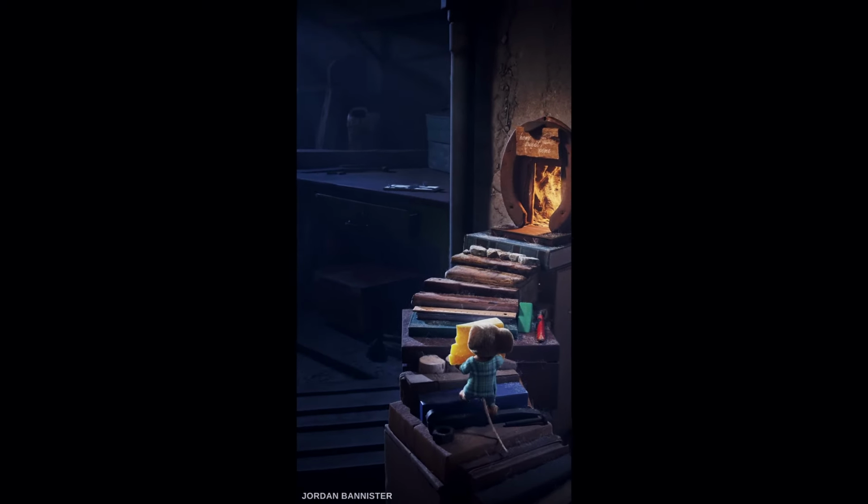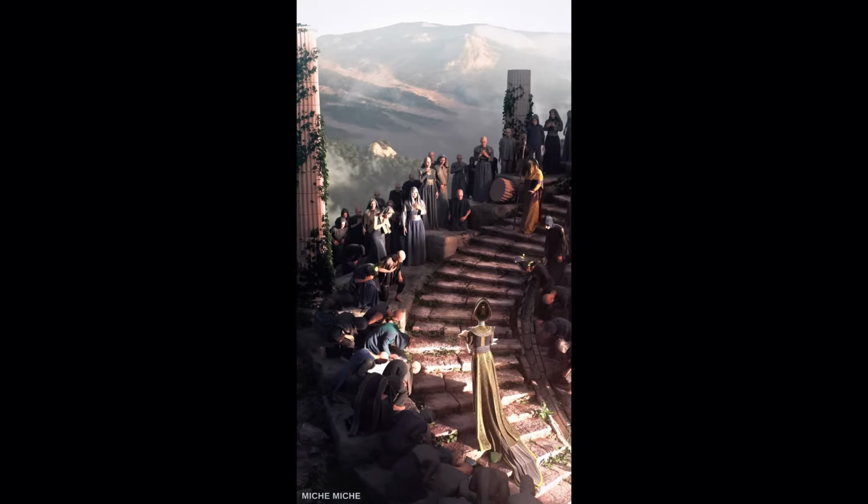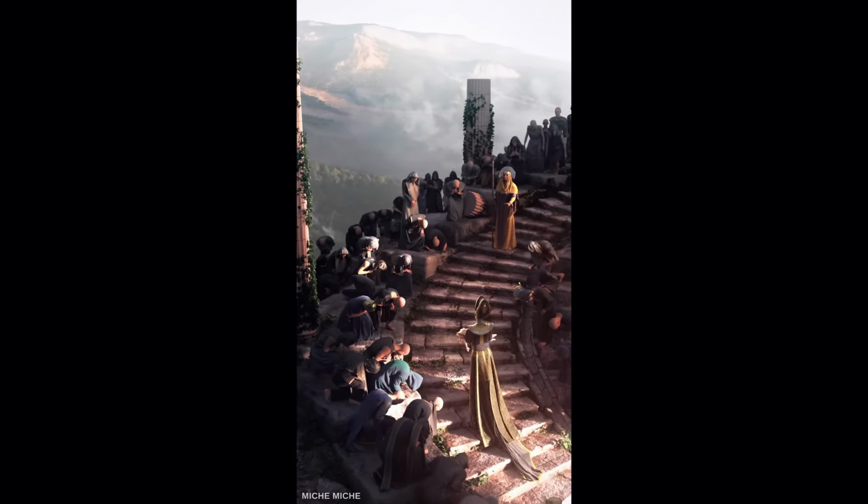And you don't even have to show everything in the scene, right? People are smart. If you just hint at what came before and what will come after, then people will get it.